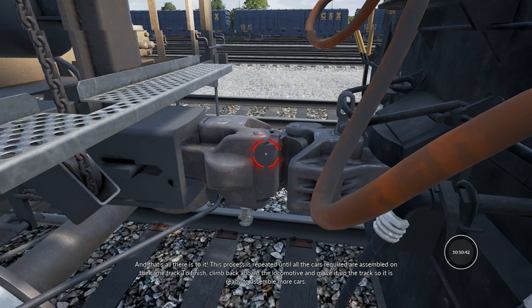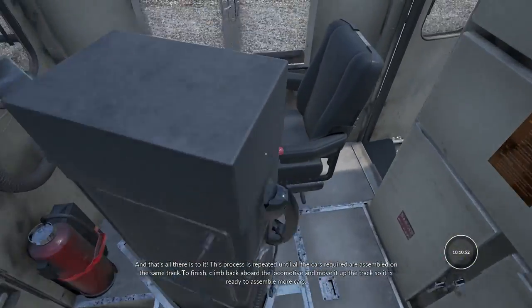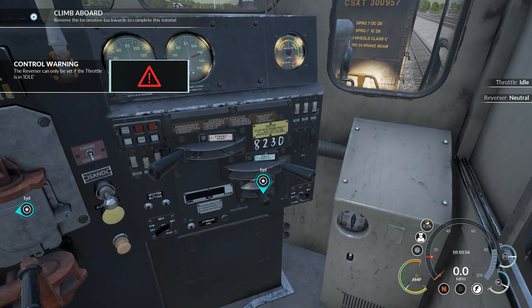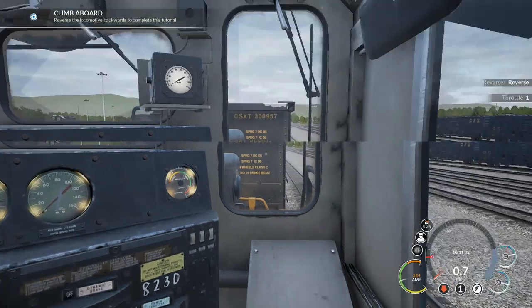This process is repeated until all the cars required are assembled on the same track. To finish, climb back aboard the locomotive and move it up the track so it is ready to assemble more cars. Right, stick that in reverse, pop that down, and back away.